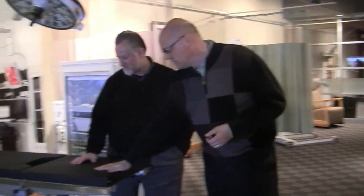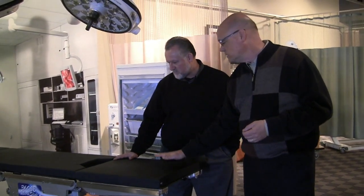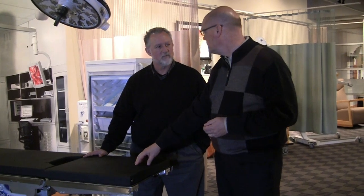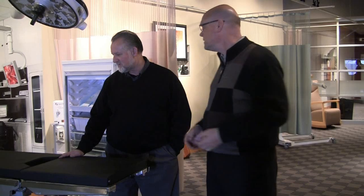So that becomes a big deal, and nothing drives patient satisfaction like a nice warm blanket. In addition, which we just introduced last week in San Diego at the AORN, a brand new product, which is tabletop pads that heat. They're heated, warming tabletop pads so that you can have them pre-warmed so you don't get cold when you get on the table. It maintains the temperature during the surgery.